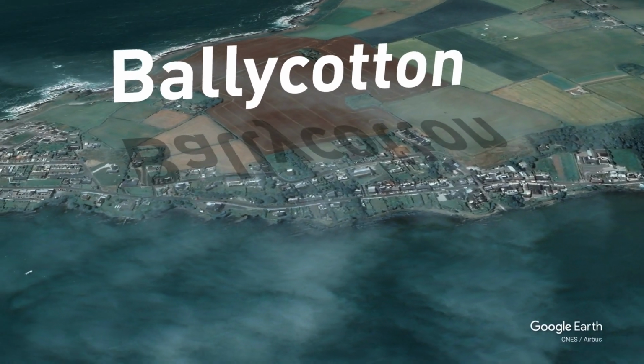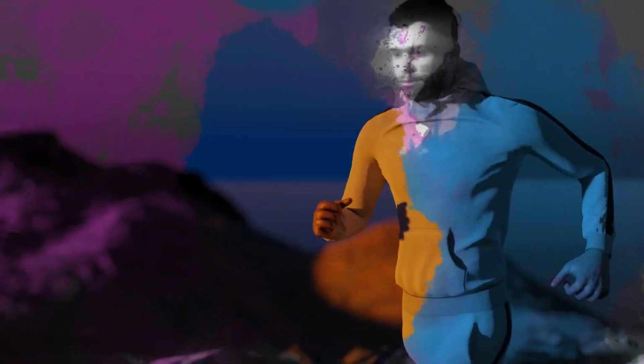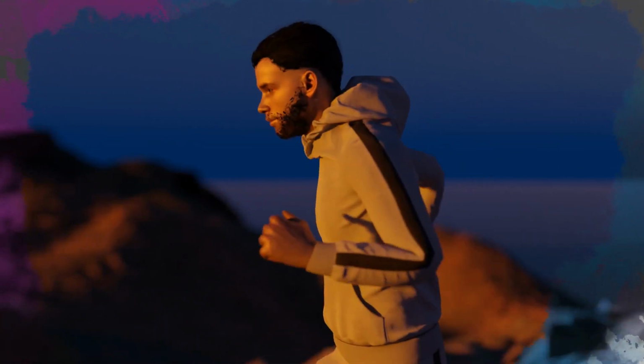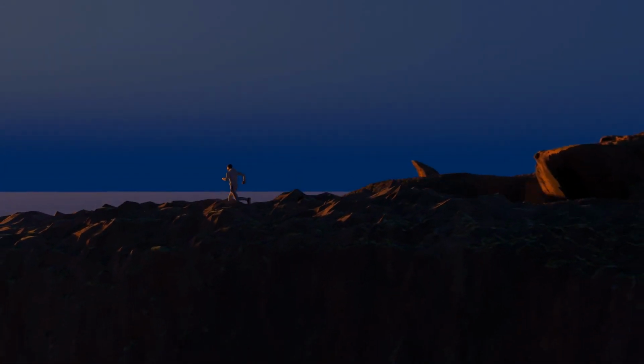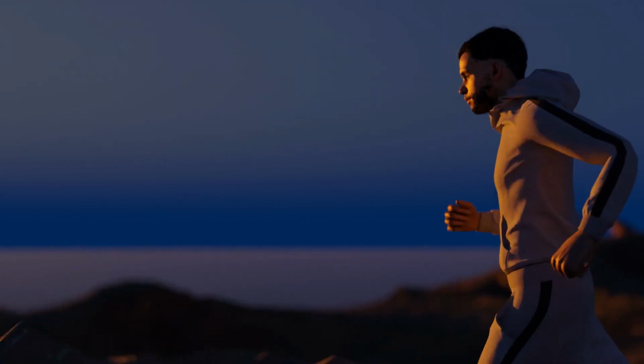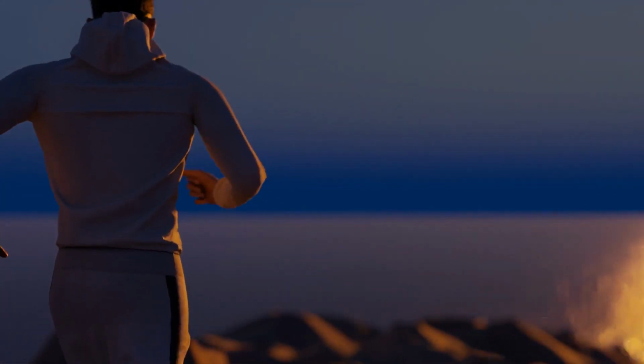We're in the village of Ballycotton in County Cork, Ireland. A local leaves the house early in the morning to go for a daily run. Music in his headphones, fresh cool air, and a scenic route are ideal conditions for a good workout. The jogger runs along the road on the coast of the Celtic Sea.